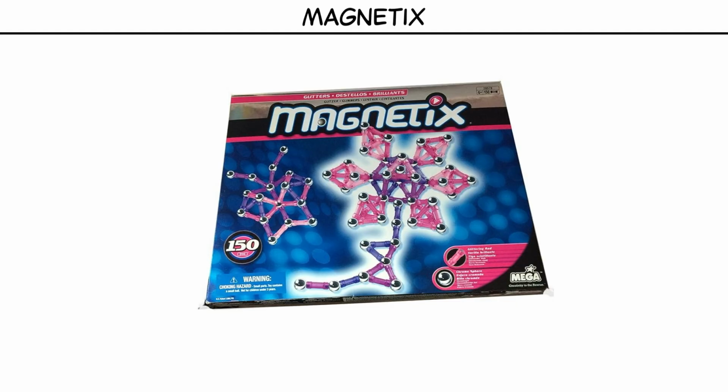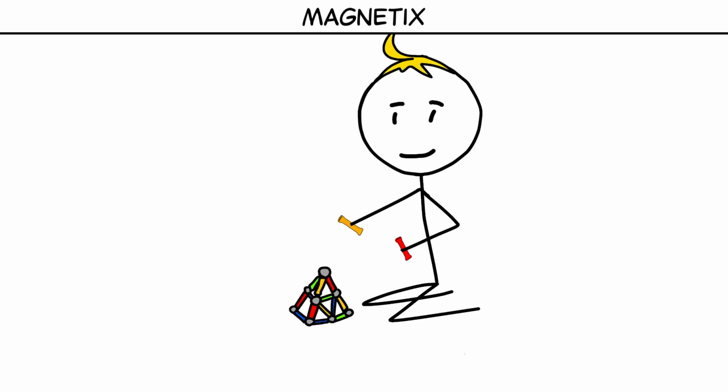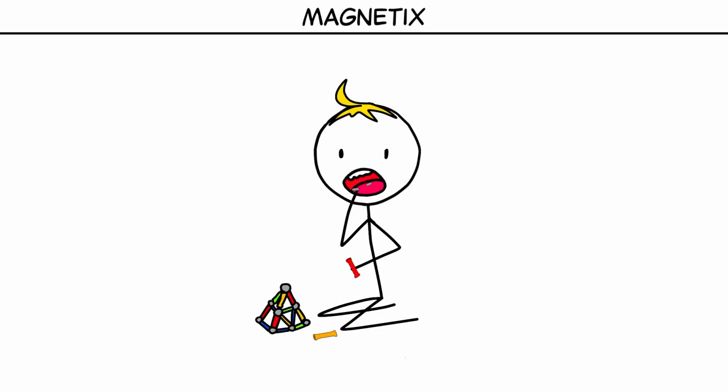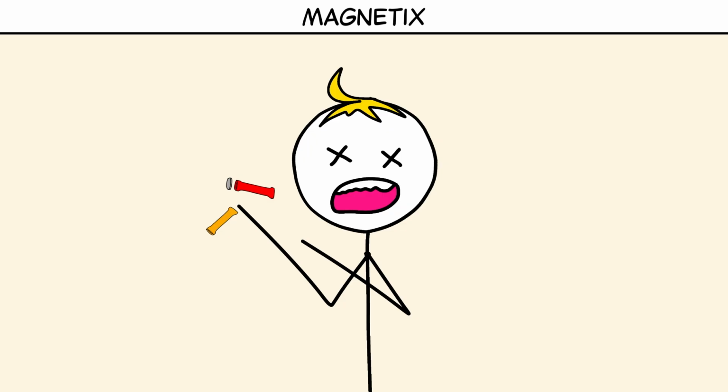Magnetics. This was a popular construction toy made up of plastic rods and small, powerful magnets that could be connected to form structures. The main issue arose from the strong magnets used in the toy. If swallowed, these magnets could attract each other inside the digestive system, potentially causing life-threatening internal injuries.